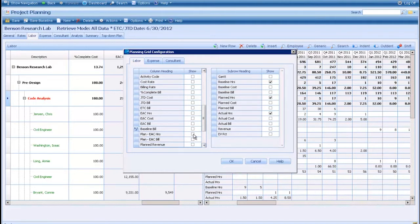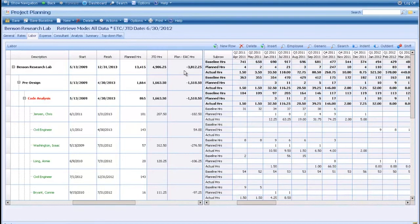minus EAC hours. And when I do that, that's telling me for the plan so far I had planned 13,000 hours. To date I've used 4,906 hours, and then that job to date plus the estimate to completion is putting me at 3,800 hours over budget on this project so far. So pretty far over budget on this one. A quick way to view it here.